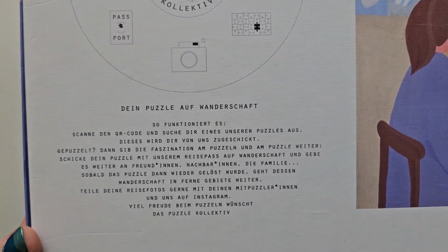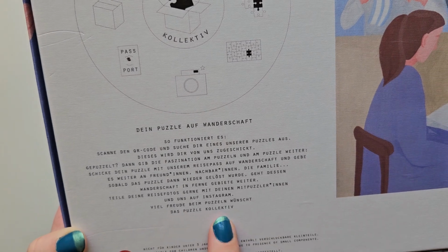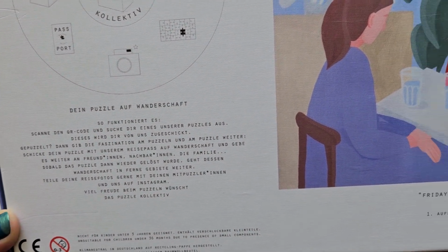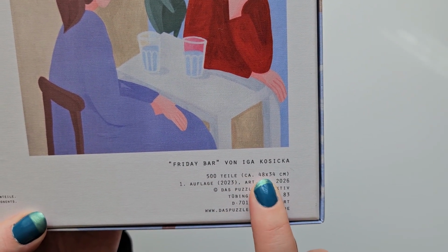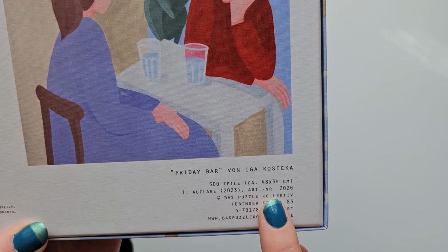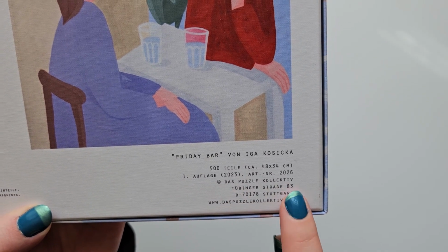And down here, I believe it just explains these different kind of steps, and there's some share on Instagram and things like that. Here under the image, you have the name of the puzzle and the artwork and the artist, 500 pieces, the size of the finished puzzle. I believe it says first edition, the year, art number, and just some brand information here.